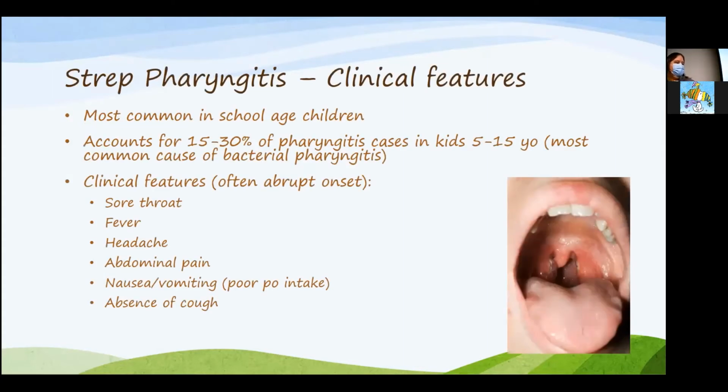So strep pharyngitis is commonly seen in kids of school age. It's about 15 to 30% of pharyngitis in kids in that school age range of 5 to 15 years. It's the most common cause of bacterial pharyngitis. Typically it's an abrupt onset, like they felt fine, then boom, they didn't. As you can see from the clinical features: sore throat, fever, headache, abdominal pain, nausea, vomiting, absence of cough. You want to rule out those other URI symptoms, so no nasal congestion, no cough.